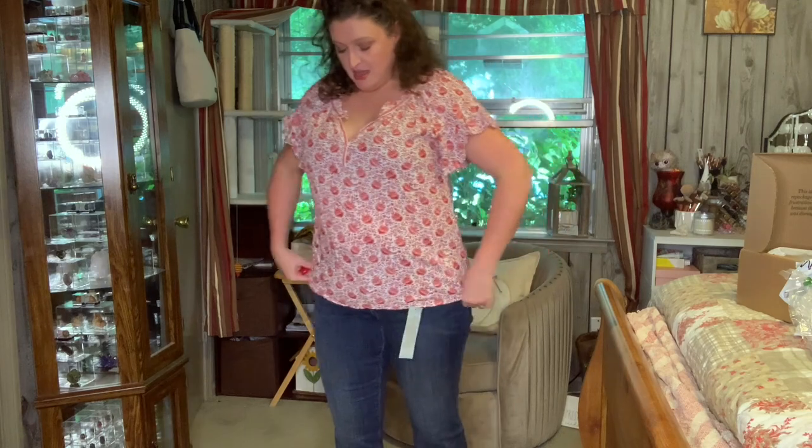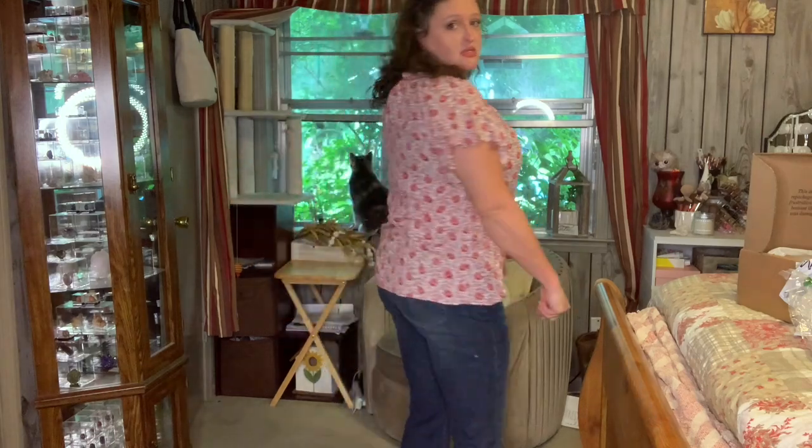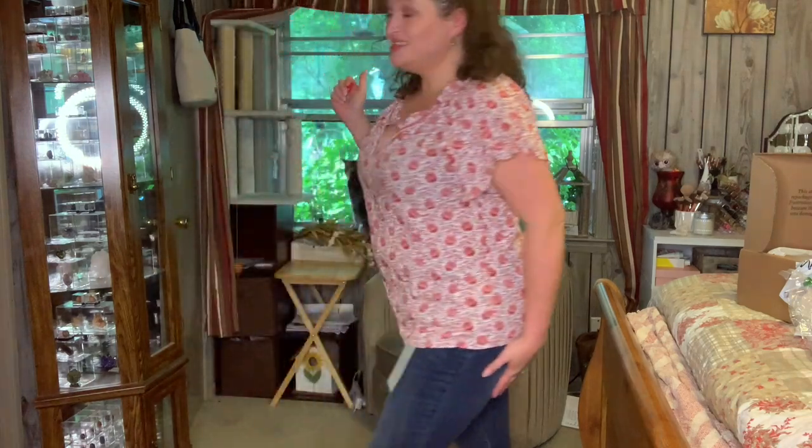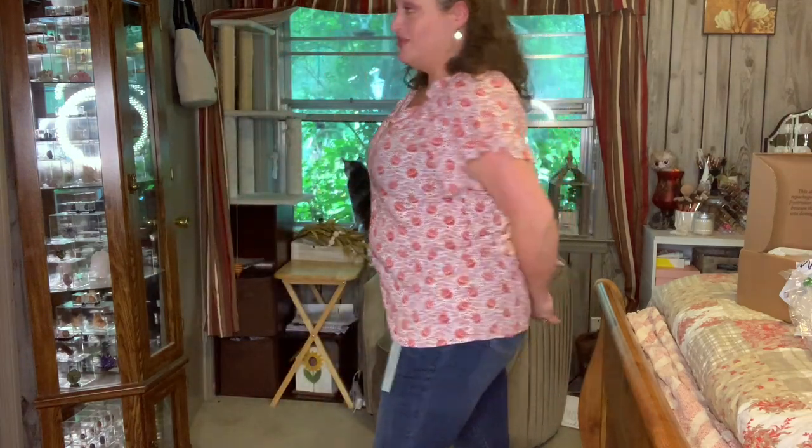But there are a few things. First off, please excuse the fact that I did not change out of my black bra. I didn't feel like it. But, I mean, it's cute. It is a little low, but I think it fits pretty flattering. It's got my boho vibe I like very much.